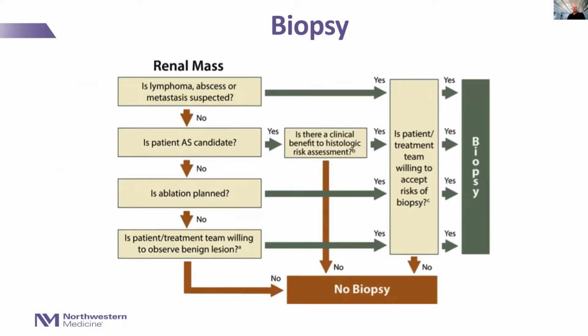So here's kind of a decision tree in terms of whether you biopsy or not. Typically, and we all learn this, if there's a history of lymphoma or you suspect metastatic disease, then you probably want to do a biopsy. If the patient is an active surveillance candidate and the biopsy is going to help in your decision-making process, then a biopsy is probably a worthwhile endeavor. If an ablation is planned, biopsy is useful information because it can help you in following the patient post-ablation. And if the patient or team is willing to observe a benign lesion, of course, that goes into your decision-making process, because if the patient is not going to be willing to observe a benign lesion, then there's no point in doing a biopsy.